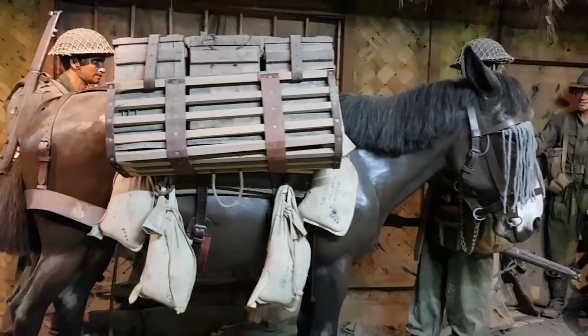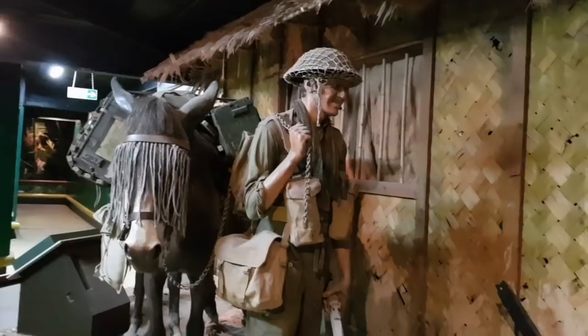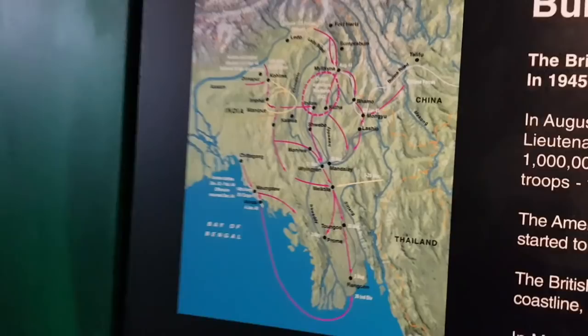This is a Burmese village. This is what it would have been like. That could be my granddad for all I know. I'm sure it was Burma. I'm going to have to double check that. Yeah, it was Burma. My granddad was in Burma. I needed to see a map just to make sure because I always thought it was near India. But yeah, Burma is near India.